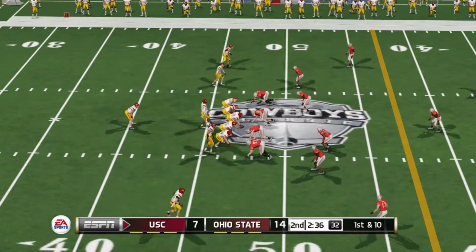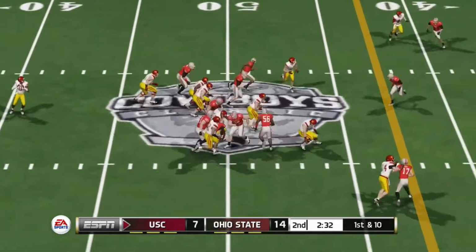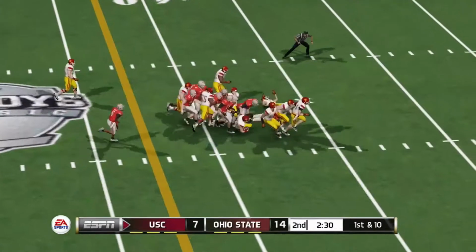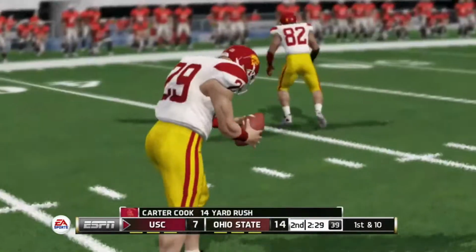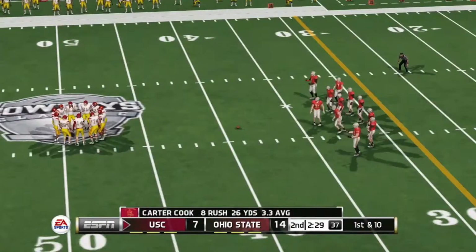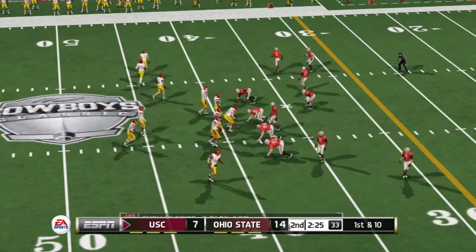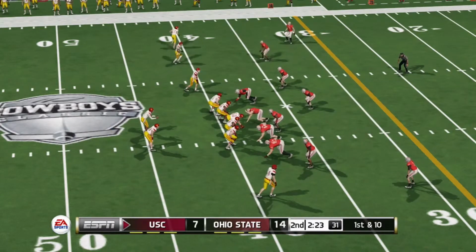From the USC 47. Single back set, 3 wide, and the give again to Carter Cook right up the middle, and he just barrels his way forward for 14. There's a chance that's his longest run of the season. Well, there's a chance of it, but that was like a freight train rolling downhill right there. Carter Cook is going to be hard to stop.